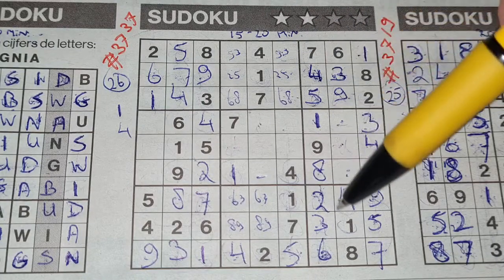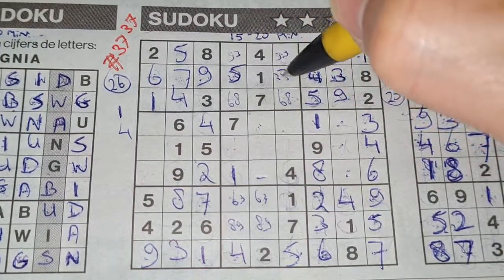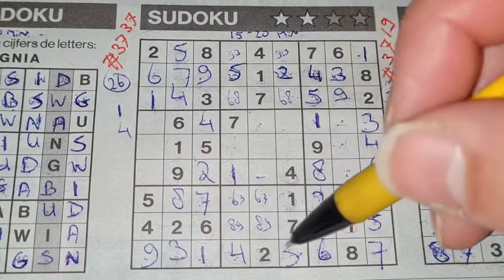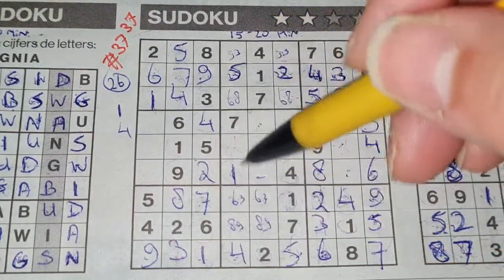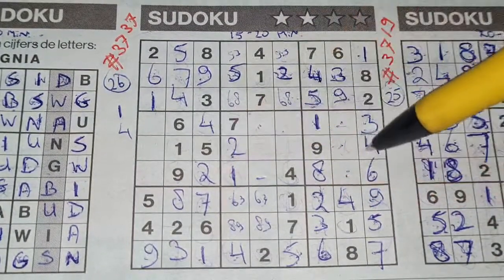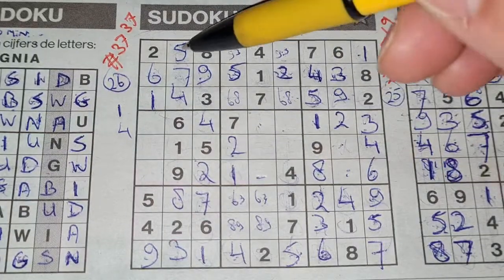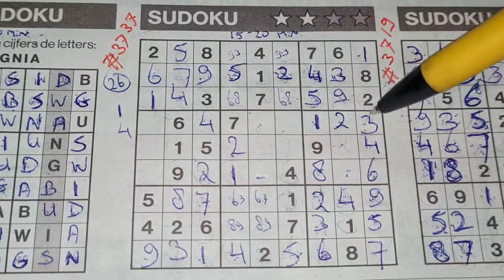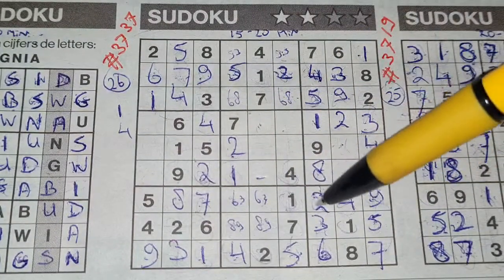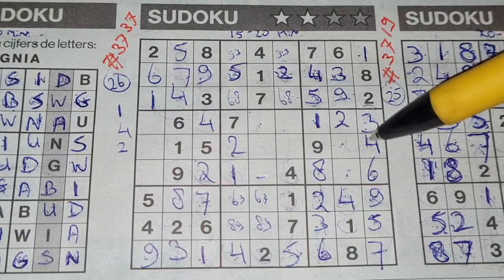2, 5, 7. Okay. Now we have a 5 there, so this box can't be 5 anymore. That box should be a 5 and this box should be a 2. 2 in this column, 2 in the middle column, so the column next, the only place for the 2 should be there. 2 in this row, 2 in the middle row, so the row above, the only place for the 2 should be there. And all the 2s are used, I can see. Digit number 3, number 2.